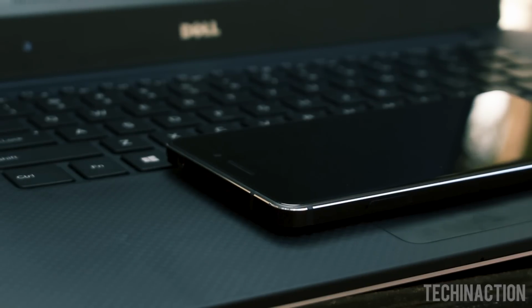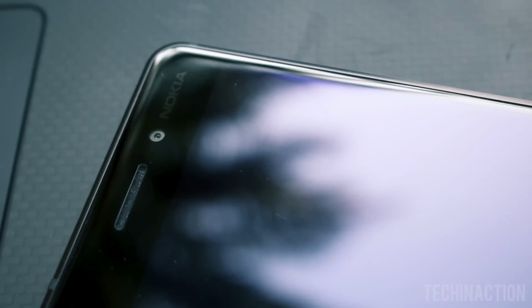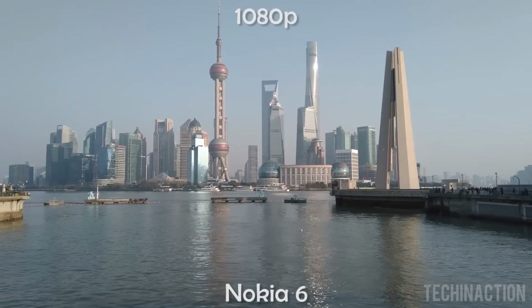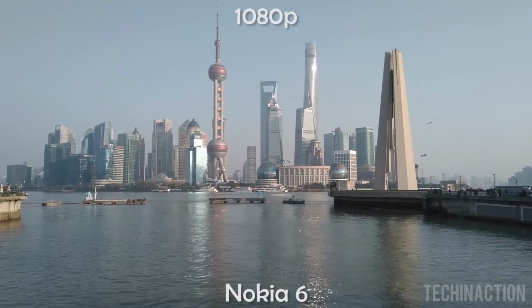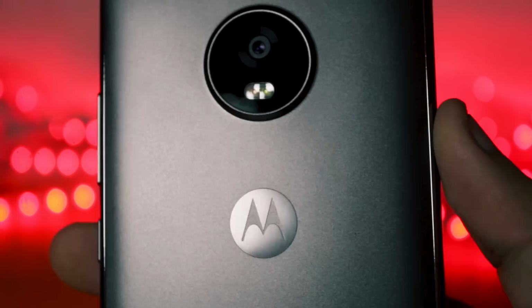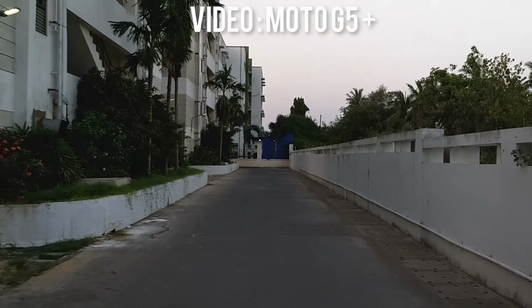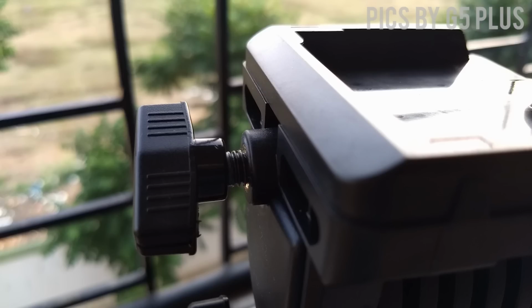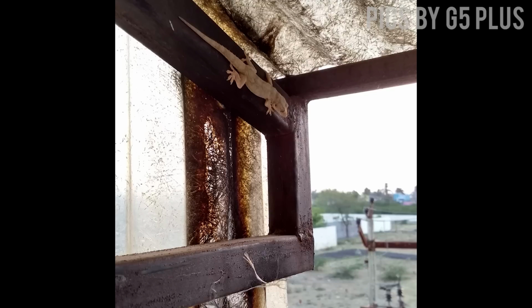Whenever most reviewers talk about the camera, they don't give much of an insight to the stabilization on the device, and when you're recording video, that makes a lot of difference. So the video has nice quality and the stabilization is kind of okay-ish. But when you're comparing it with the Moto G5 Plus, which has 4K video recording, 1080p at 60 frames per second, has a bigger sensor and overall takes better pictures in daylight and even in low light conditions, the Nokia 6 just can't keep up.